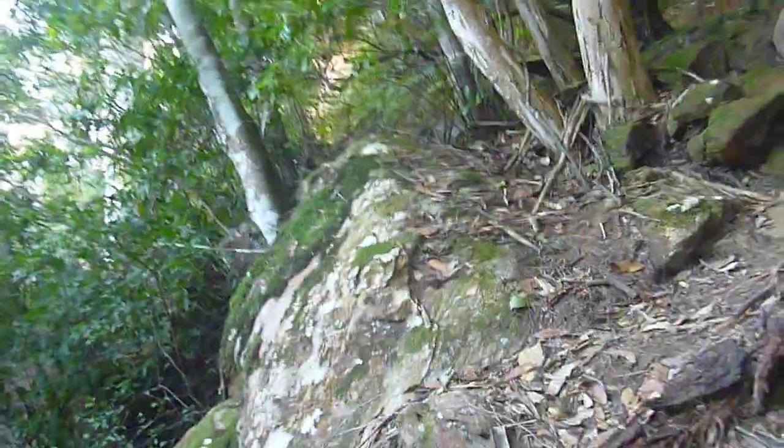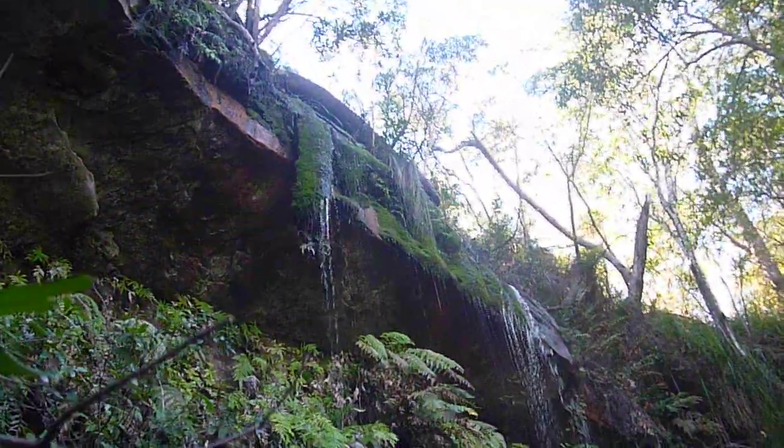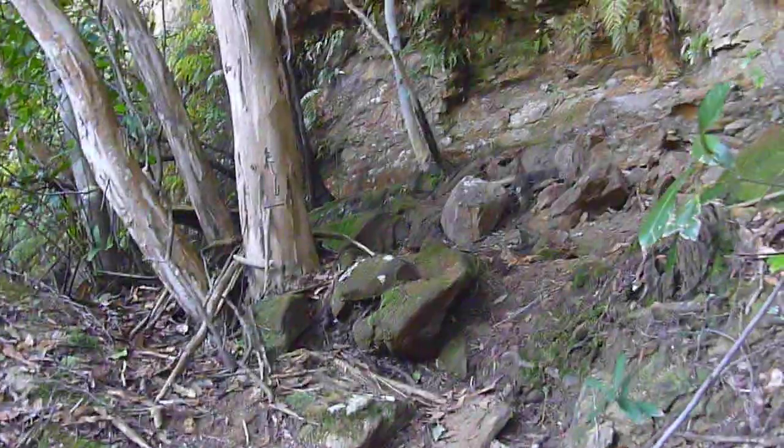I don't even know if we've reached it yet. We still might be heading towards the mega cave. Where do we go? Tell you what, there's a bit of climbing involved. Up and down, up and down. We may have to head down there, I don't know. There's no more, although we've got shoe prints here. Someone's following the base of the cliff.